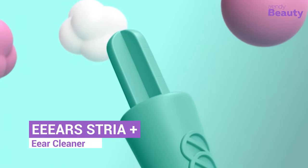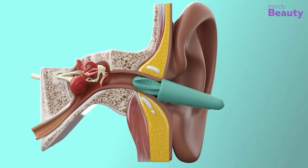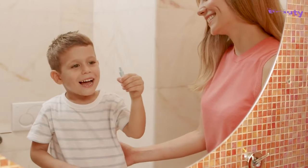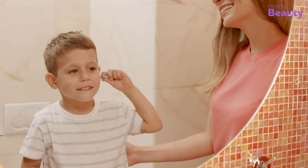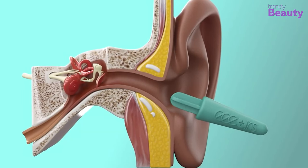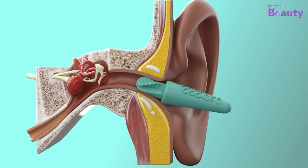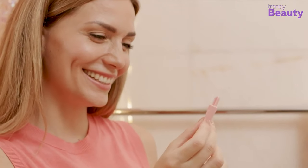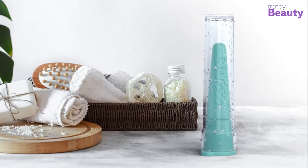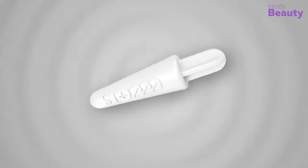Introducing the EARS Stryal Plus Silicone Ear Cleaner, the ultimate solution for keeping your ears clean and healthy. Designed with soft and flexible silicone bristles, this ear cleaner is gentle on sensitive skin and effectively removes earwax and debris. The striated design ensures a deep clean, reaching those hard-to-reach areas with its compact size and portable design. You can take it with you wherever you go. Say goodbye to painful cotton swabs and hello to a safe, easy, and effective ear cleaning experience with EARS Stryal Plus Silicone Ear Cleaner.